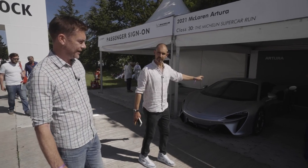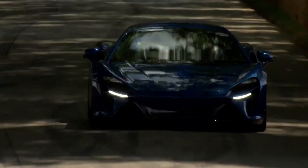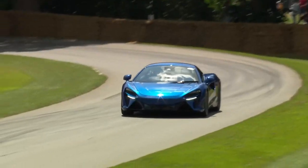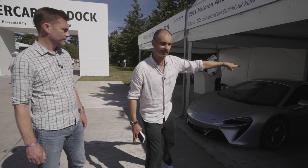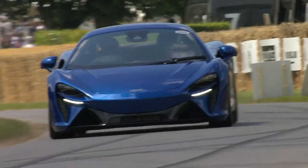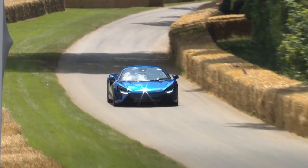This is interesting, though. This is a car that we've been waiting to see in the composites. I'm not going to say metal, because it is composites. It's called the Artura. This is a V6 car, a plug-in hybrid. In fact, look, there's a plug in the side of it, just there. V6, all new MCLA, as they call it, the McLaren new architecture underneath. Carbon fiber hull, isn't it? It's the central tub of the car.